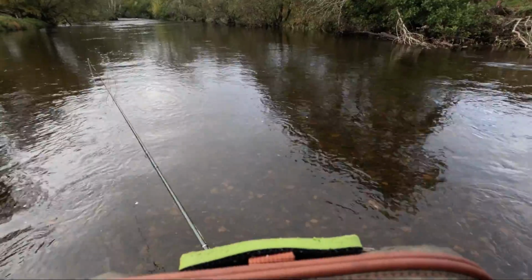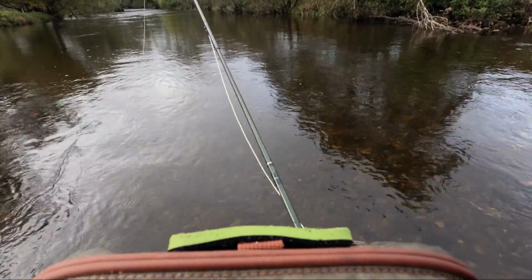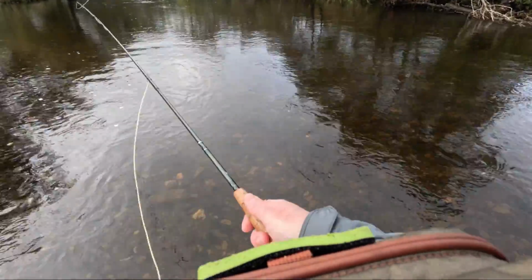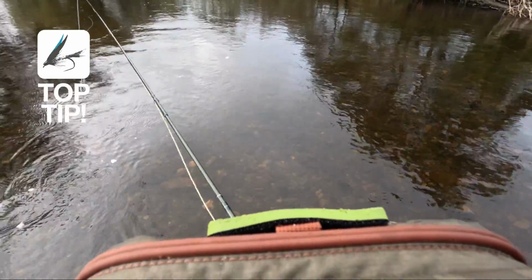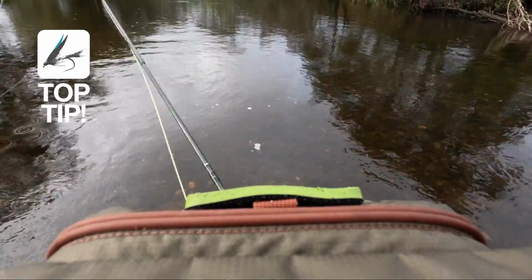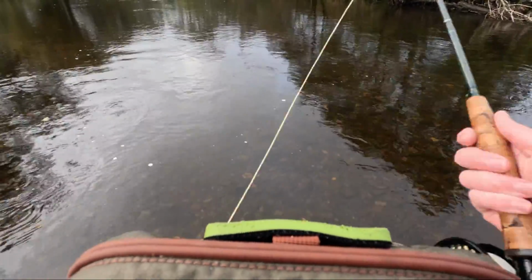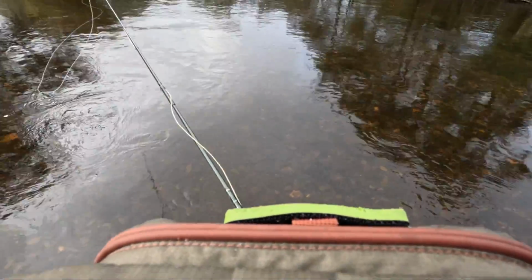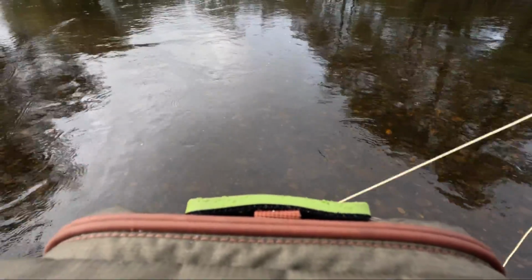Okay, so the good news is I've seen two fish rise, hence why I've changed to the dry fly. Only very, very small rises, but it's worth a cast.